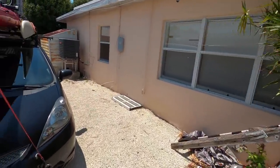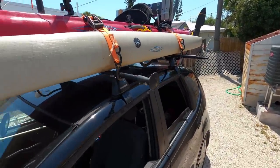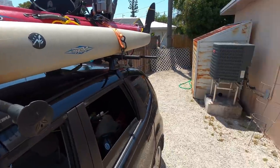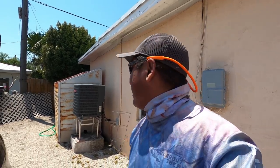Gorgeous day here in the Florida Keys. I'm all loaded and ready to go. Have the nice red kayak, but we might be having to make a change of plans. The original plan is to go do some offshore action. Today is gorgeous, full blue skies, no wind. It's 10 and under, even down to the 0.5 and under.